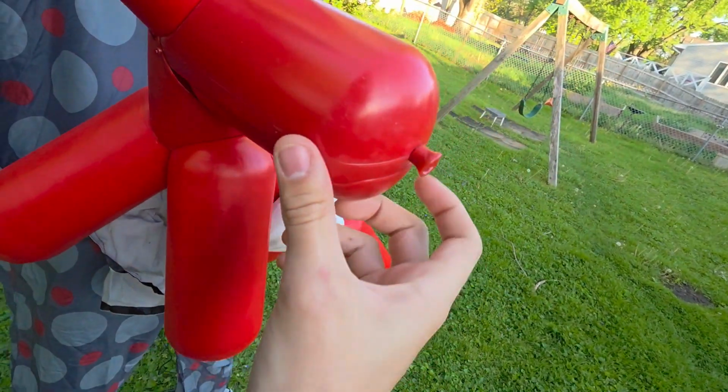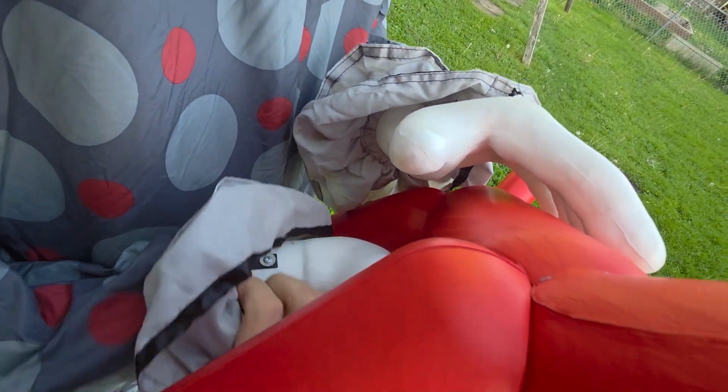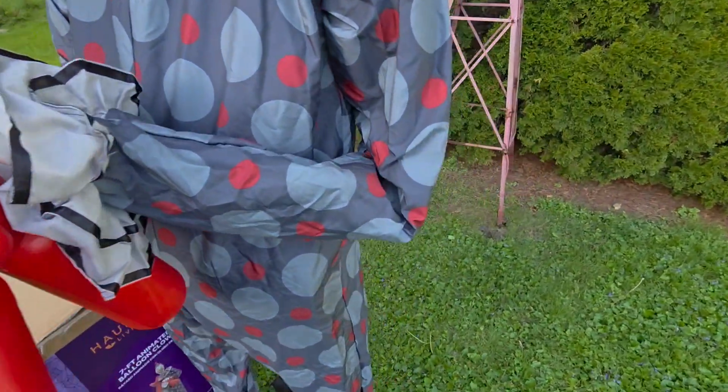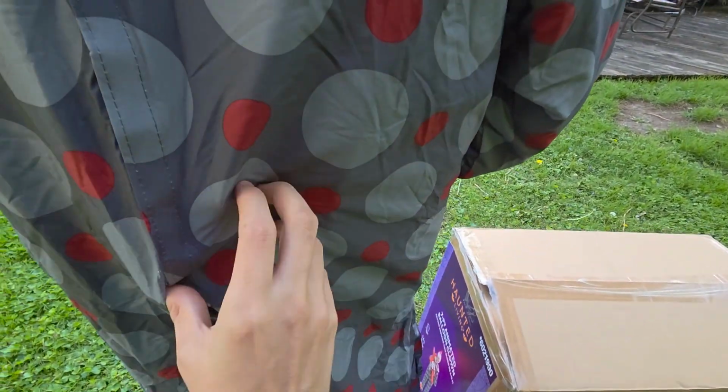That was not the balloon dog that just barked. That was my neighbor's dog. So, yeah. And he has elastic in his hands to hold up the sleeves. So, yeah, and I'll go ahead and show you guys the control box on him. If I can get it undone here.